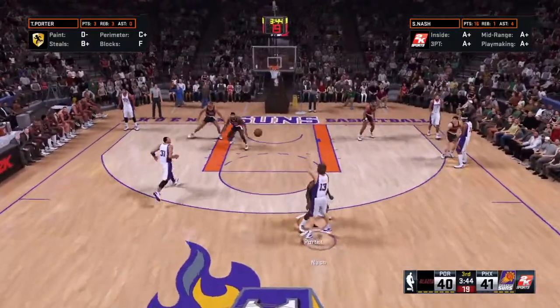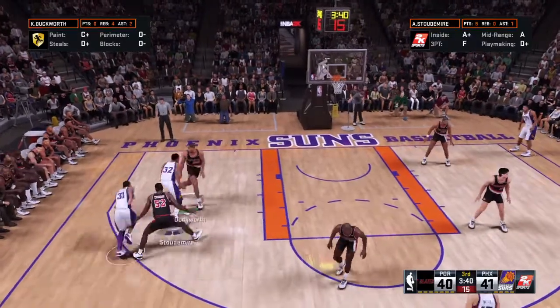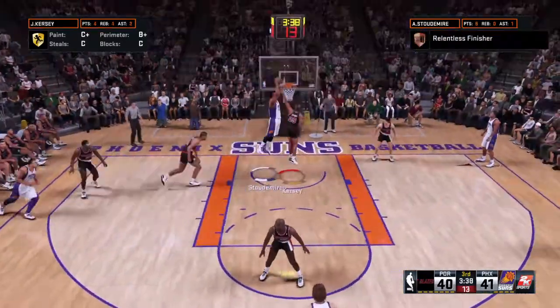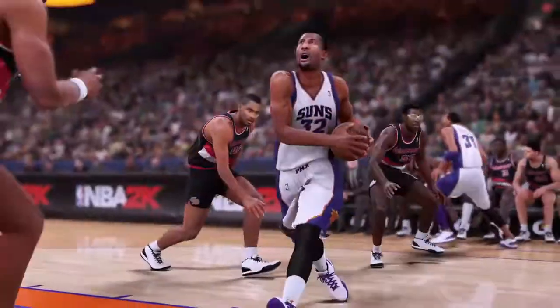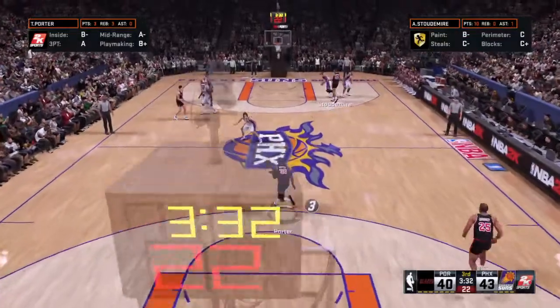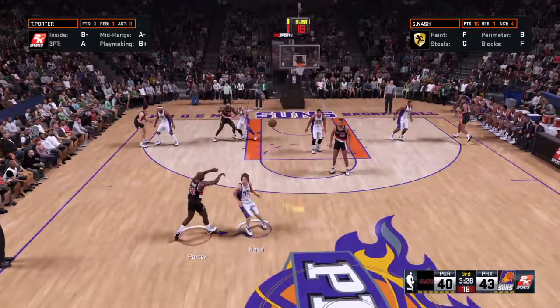Porter against Nash. Stoudemire left side. And he uses both hands to jam it in. Went for the two-hander on that slam. That's where the weight room comes into play, Kevin. I think some urgency from him there. I think he's sensing that this is a critical time in the game, fellas.